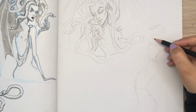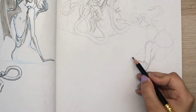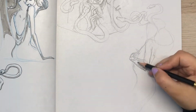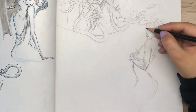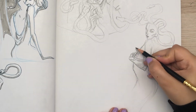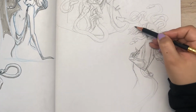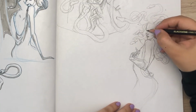I do the second graphite sketch. I really love the movement in this one. It turned out way better than I anticipated, to be honest. And I really liked the angles of her body, how the snakes lay out, and I think overall it really works. At least for me, I really enjoyed making this one because sometimes I don't vary the poses too much, and I feel this one was quite interesting for me to do in terms of perspective as well.